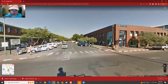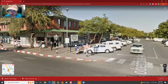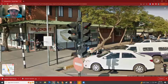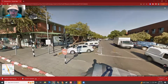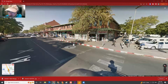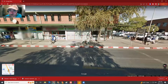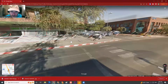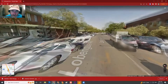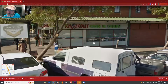Barcode. Oh, what's this? Oh, this is not bad. Cash and carry. It's a cash and carry, it's just like the corner store.